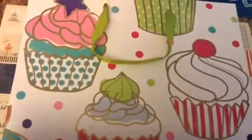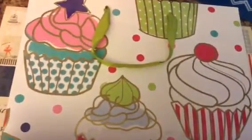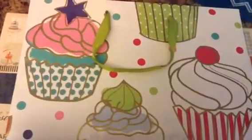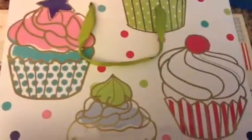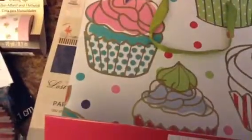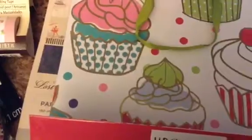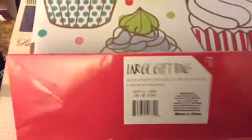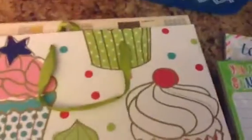It was Tuesday, and I went to Michael's, Target, and other stores that I already filmed, those little hauls. Now I want to share with you items that I bought at Michael's, ones that I forgot from Dollar Tree, and these that I forgot from Target. Let me show you the first things from Target.